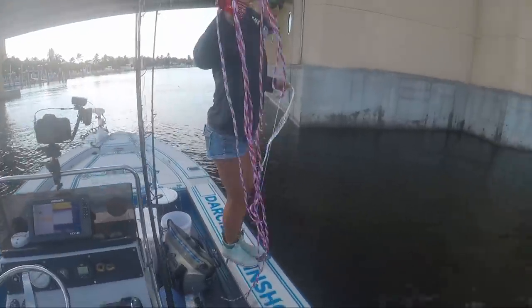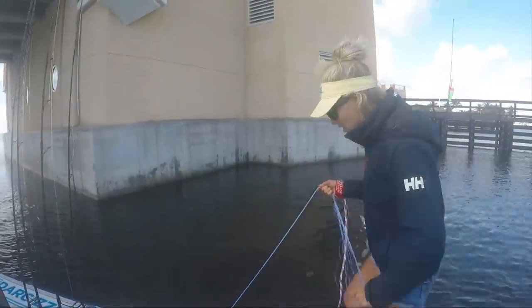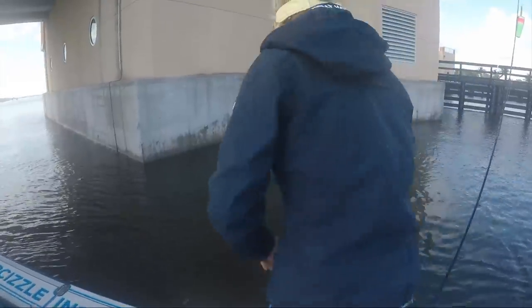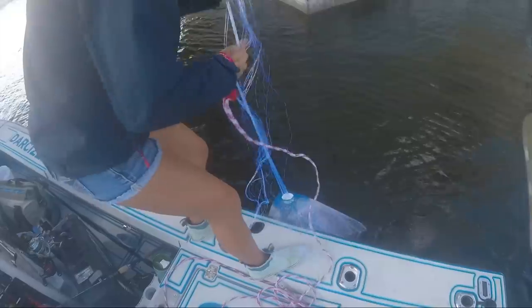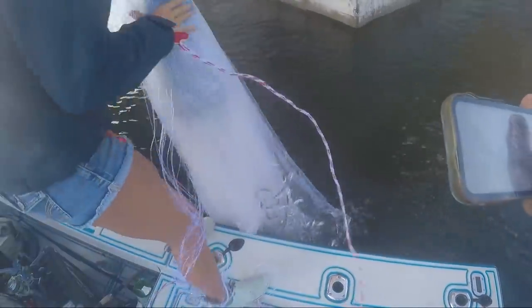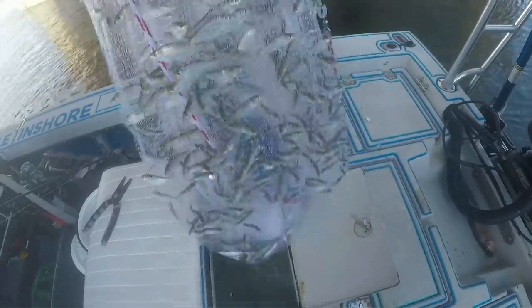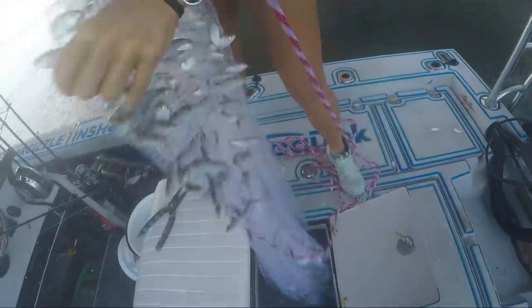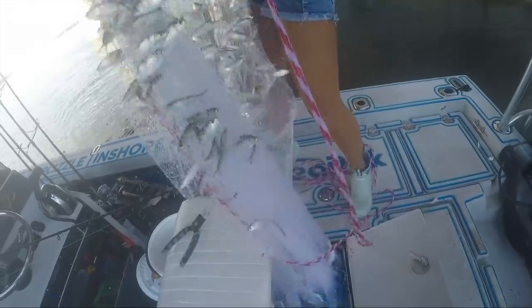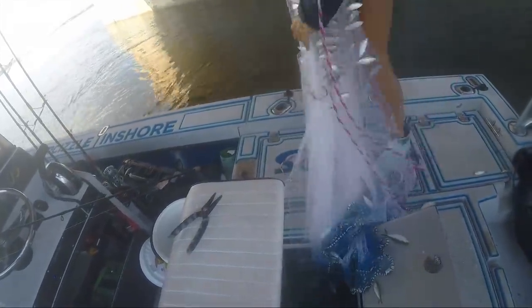All right. So we're over here fishing the bridge, local Lantana Bridge. Look at this! I'm excited. Over here, just threw my 10-foot cast net. And look at what we got. Loads of bait. Open the well, baby. Oh, they're all stuck, aren't they? Oh, there's way bigger baits in there, on the bottom.